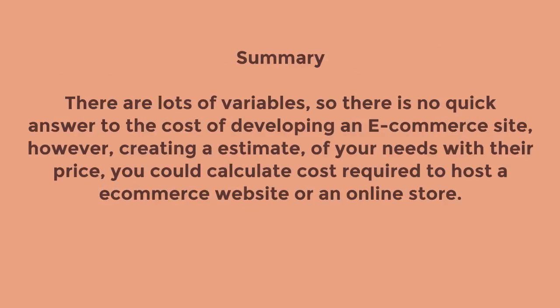Summary: there are lots of variables, so there is no quick answer to the cost of developing an e-commerce site. However, by creating an estimate of your needs along with their prices, you could calculate the cost required to host an e-commerce website or an online store.